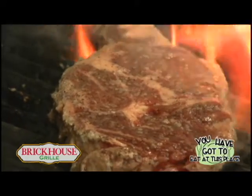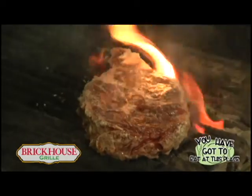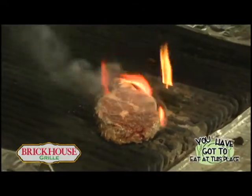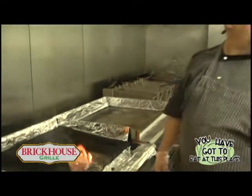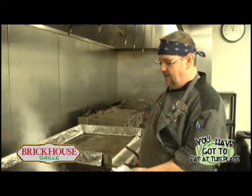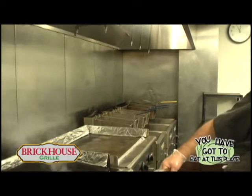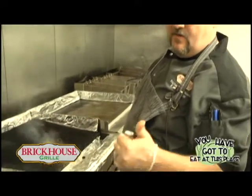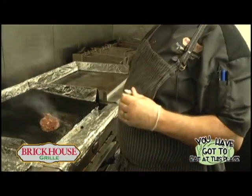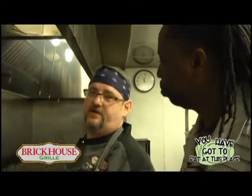Now, what's the secret? You basically just do everything by how it looks, or do you have like a timer inside of your head? Well, I do. I mean, the less experienced cooks, they'll use a thermometer, which we have right here. Basically, if it's thick enough and you could insert the thermometer in it, you're going like 125 for rare, all the way up to 160 for well. Everybody likes their steak cooked differently.